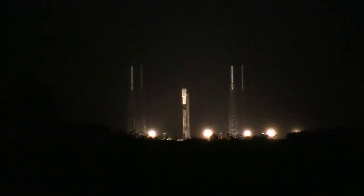So again, the Falcon 9 rocket will remain on planet Earth tonight. No launch this evening from Cape Canaveral. The next opportunity will be tomorrow night, Wednesday night, at 9:48 p.m. Eastern Time. That is 1:48 a.m. UTC Thursday. So Wednesday night, local time here in Florida, Thursday morning UTC.